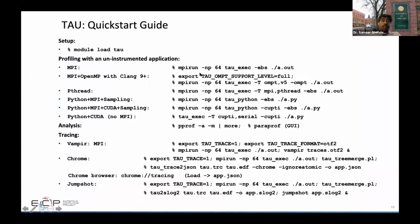If you have an OpenMP code, say using the Clang compilers, you can turn on the OpenMP tools interface and view the data using the OMPT flag, or with pthread, or use tau_python instead of Python to get detailed information at the Python level, or get data at the CUDA profiling tools interface level, CUDA.